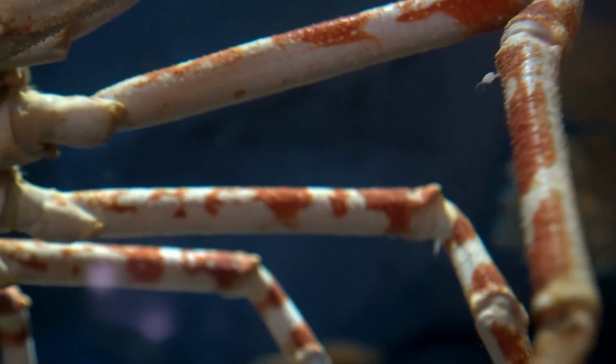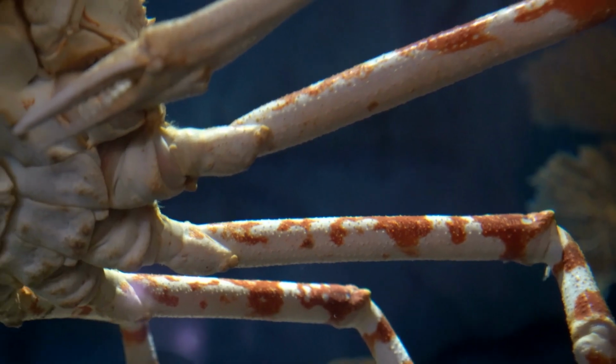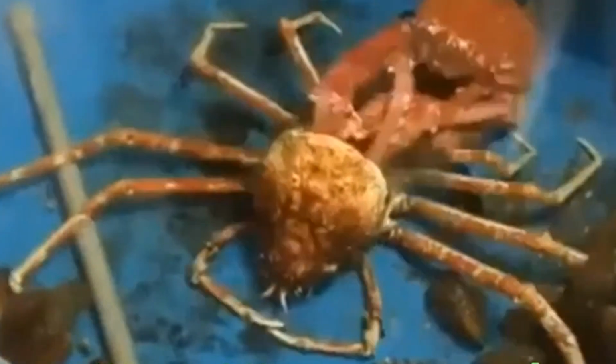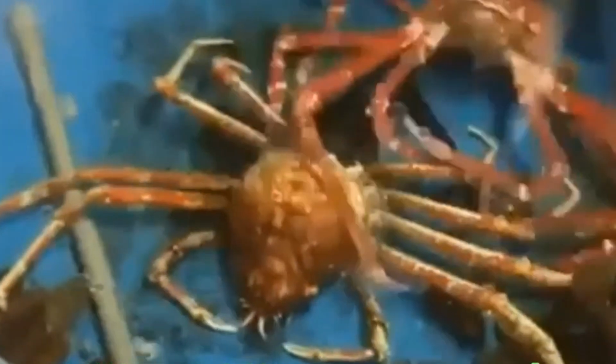After molting, their new shell is soft, leaving them vulnerable to predators until it hardens. They can even regrow lost legs during the process, making molting their version of a full-body repair shop. It's extreme body maintenance, and they've mastered it like no other.